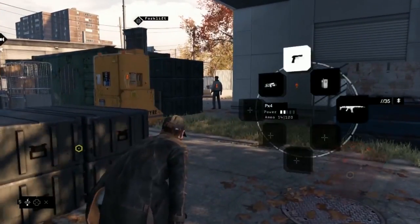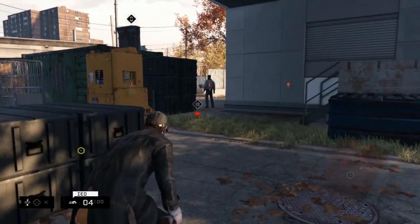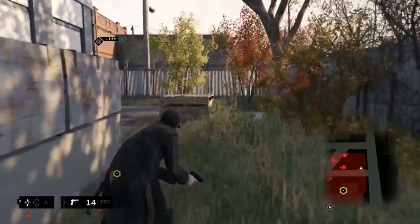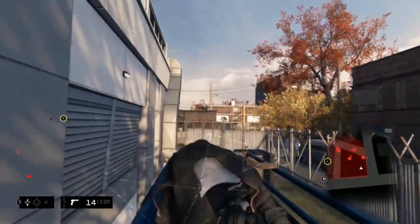So for some reason, people are really hung up on the specs on these systems, and I'm not really too sure as to why, but honestly, in about a year, none of these specs are going to matter. It's really going to come down to art style, and that's it. That's all it's going to come down to.